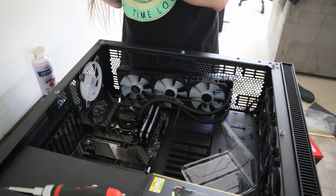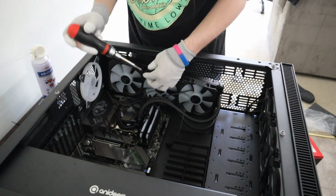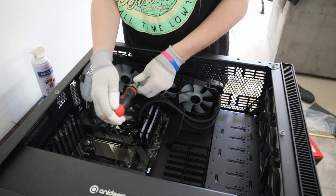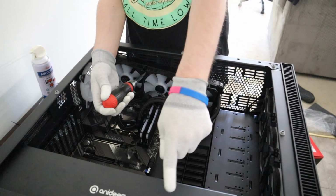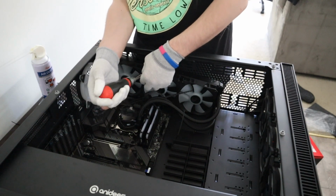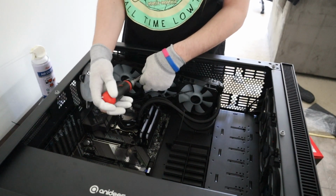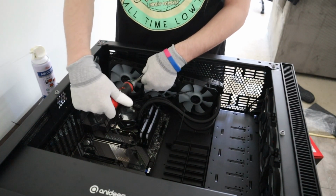I genuinely don't remember. I did realize I missed one of these screws, though. Not that it would have mattered too much, but it might have rattled, and that would have annoyed me. And I'm annoyed enough already. Oh! There it is! I found it. It was underneath the RAM box. That's where I put it. Because, you know, that's a good place to put something I'm trying to find underneath something else.